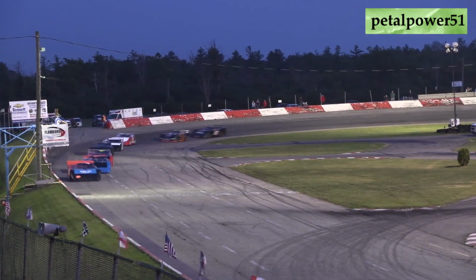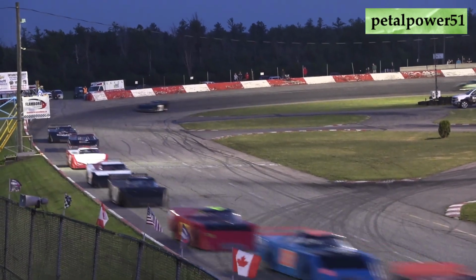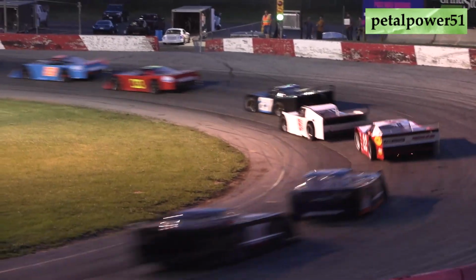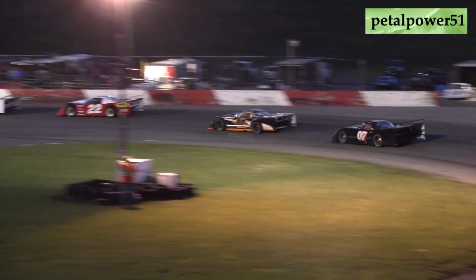Again, a 50-lap race. These drivers want to make sure they keep the tires on it here as they work lap number 5. So 45 laps still to go here as we'll see if they can start to pick their way through the field.